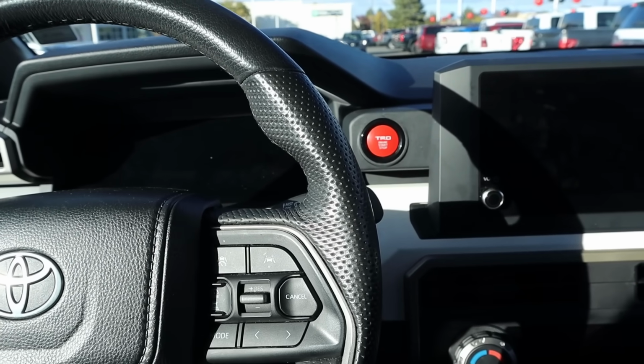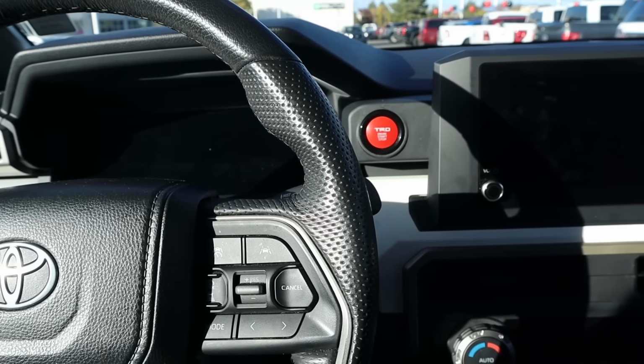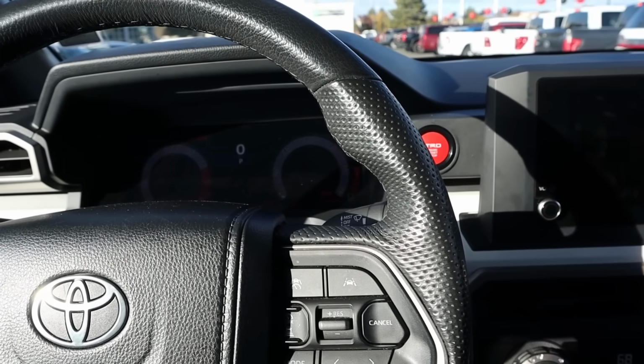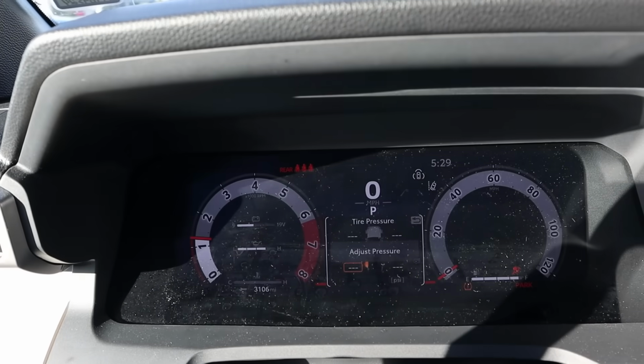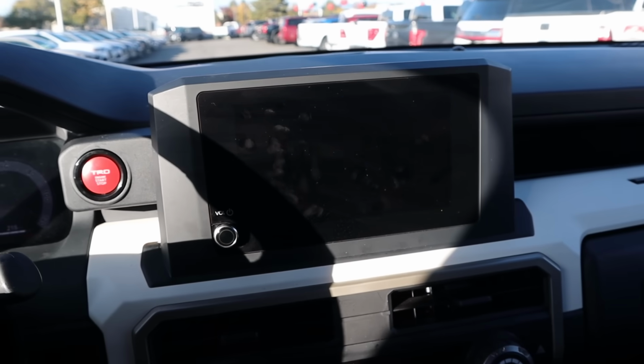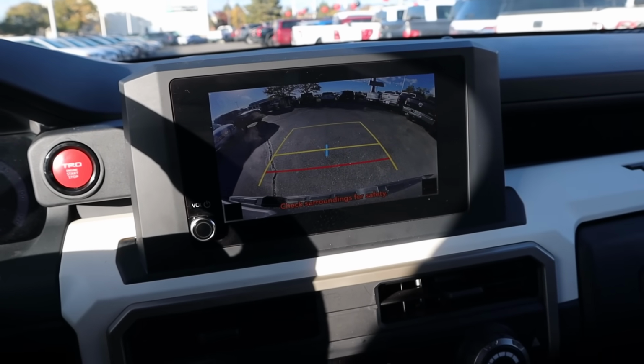That's where I'll be interested to see how my Land Cruiser holds up with its soft text steering wheel versus this. I can't remember what this is. Look at the gauge cluster on this. Kind of interesting. Just low tire pressure because of the cold. It happens. We've got backup camera and all of that with this.